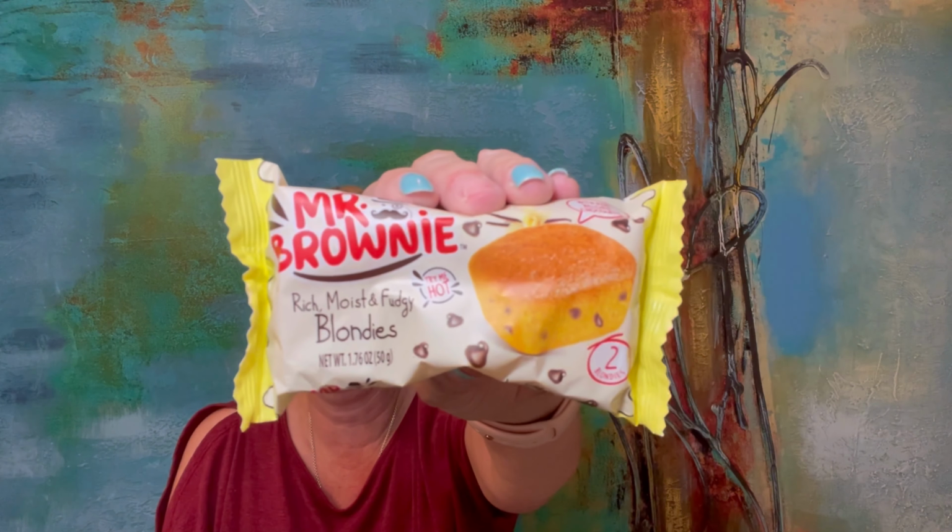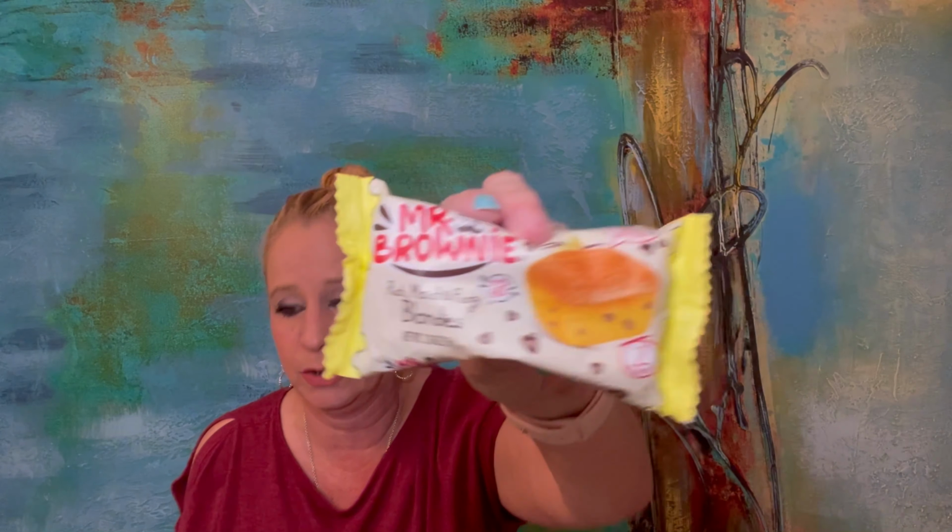These look so good. Mr. Brownie Blondies. Sounds delicious. So one blondie is 110 calories, 6 grams total fat. Total carbs is 13 grams and protein is 1. So you know what? Sometimes you just gotta indulge.